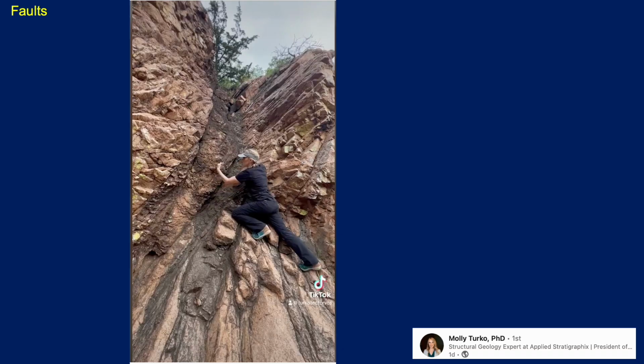Now this photograph's taken in the Wichita Mountains of the USA, posted by Molly Turco. It shows a shear zone with beautiful Riedel shears. What are Riedel shears? They're commonly the first set of subsidiary faults seen prior to the development of a master fault. Now they form systematically at sort of 10 to 20 degrees to the major fault.